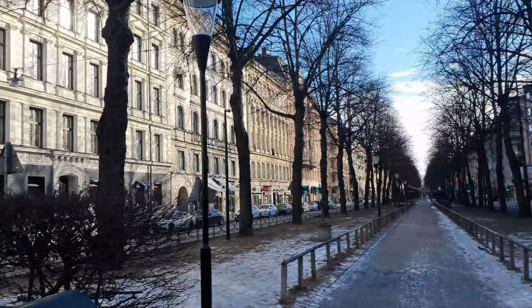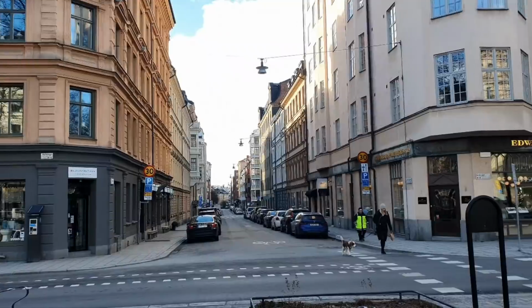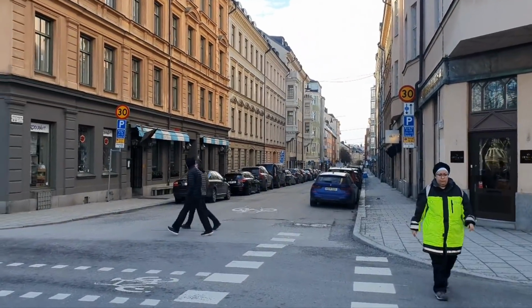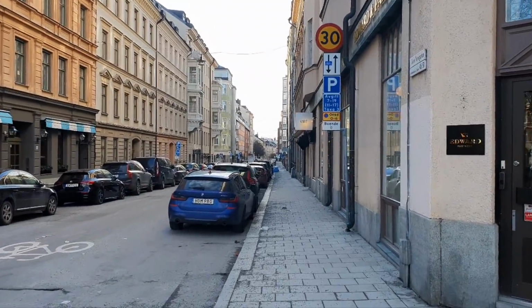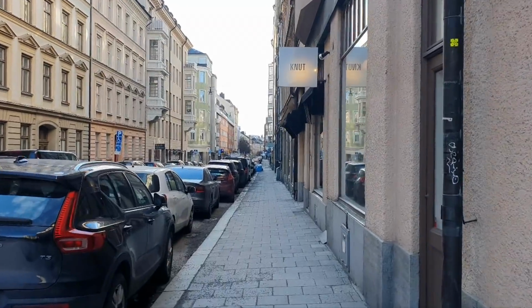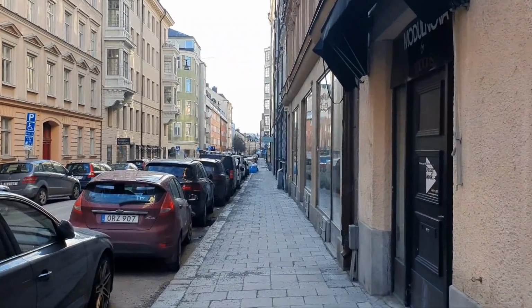Here it goes to Karlaplan that way. But that's not where we're going today. Let's go back into Östermalm here. Quite nice and sunny, although it doesn't really show too much in this video, unfortunately. The buildings are blocking the sun. At least I know the way a little bit nowadays in Östermalm. I remember when I did my first walk here from Lagardin, the park, I got really confused about where I was.